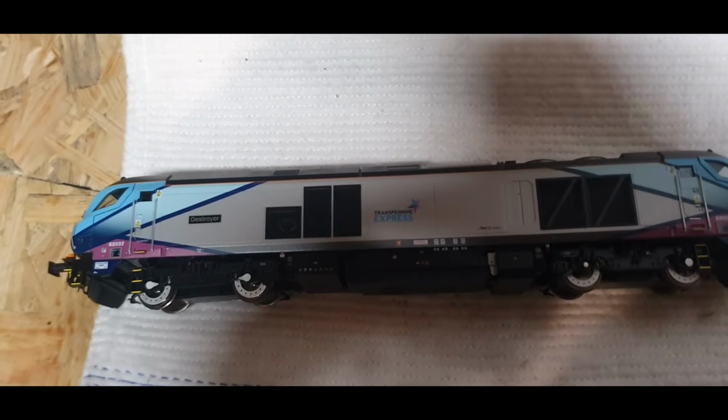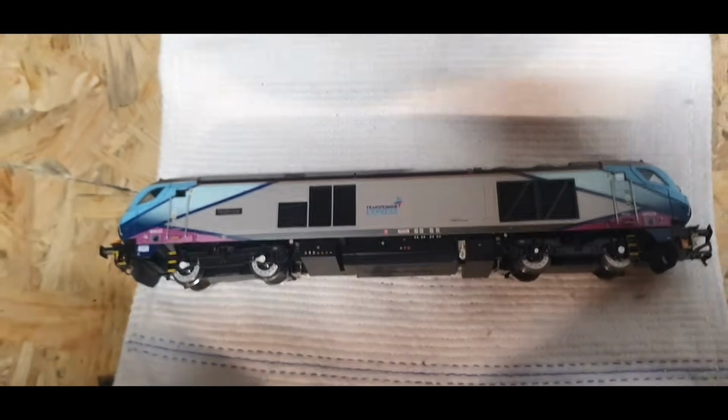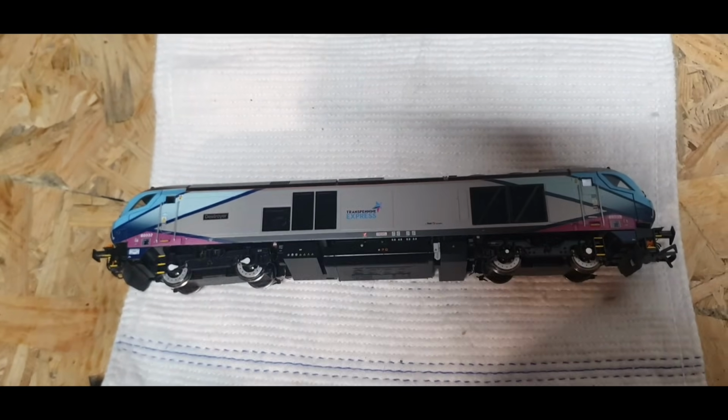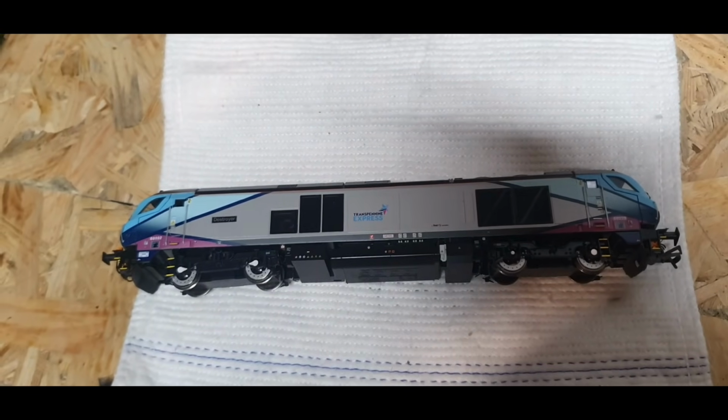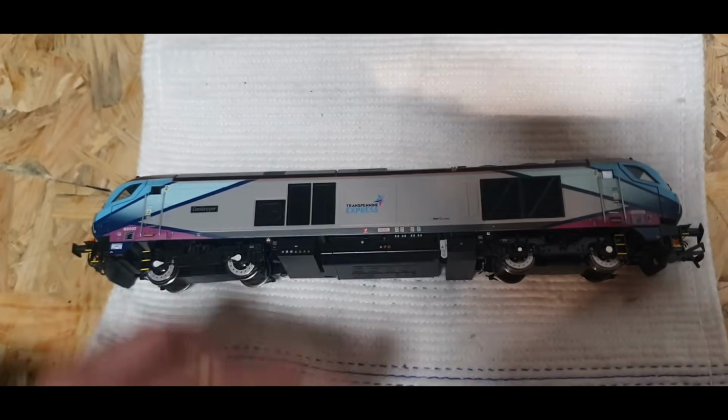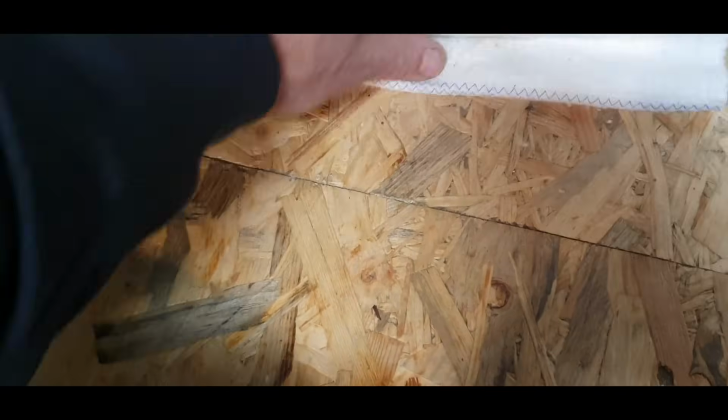That one is 68032 Destroyer. Now, Dapol did do this as a production model, but I couldn't find it at the time. Or if I did find it, someone wanted about 200 quid for it. So literally, I just bought a production model and just renumbered and renamed it. Yeah, there you go. Last but not least, I have taken it out of its dishcloth, because I just want to show you this.